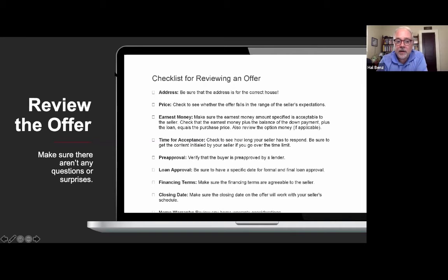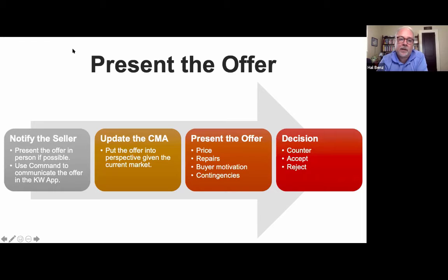Make sure that they're not asking for anything in the way of additional services or property, meaning that they write into the contract that they want to keep certain items in the house that were personal property and weren't really intended to leave there, right? Make sure that it's clean that way, right? And there's a checklist, right? The point is, we give you all these checklists. Go ahead and take a look at those.